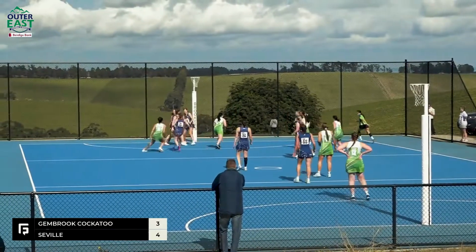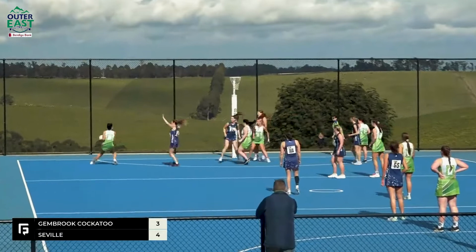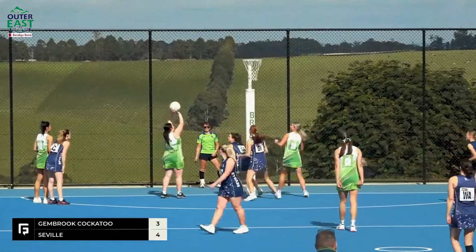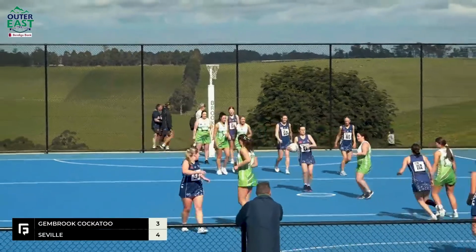Harkin pops it over the top to Laura Christie. She has Ingram up ahead, decides not to go to her. Goes back to Beck Christie. Now it goes to Laura Christie. Wide to Harkin, who just got there in time. Couple of 1-2 passes here. It eventually ends up with Laura Christie, who can have another shot and put it through and scores a level. 4-4. So good bit of play here from Gembrook Cockatoo.